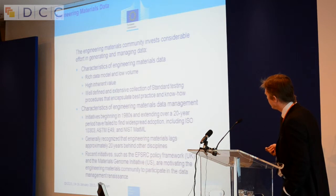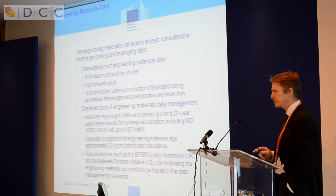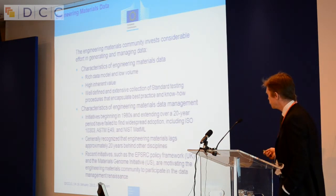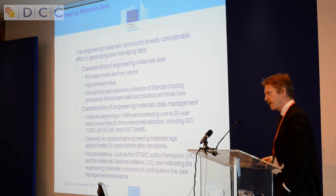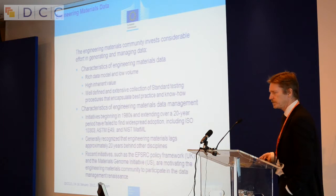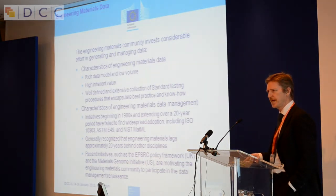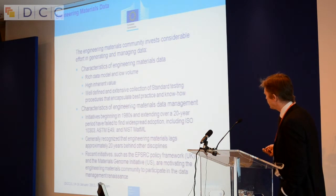And one key characteristic of the engineering materials community is it has an extensive collection of standards for testing. This is fairly unique to the engineering materials community. These are stable standards that have been developed over probably a period of about a century. The only equivalent I can think of outside of the engineering materials community is in life sciences and the protocols that are used there. Characteristics of engineering materials data management.